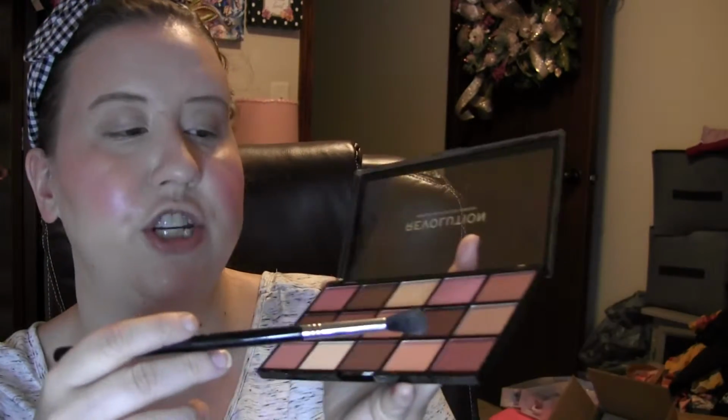So I'm going to go in with a crease color. I'm using my Sigma E40 tapered blending brush. I'm going to go in with this darkest shade on the bottom to blend a crease in like this. This is kind of a plummy color.